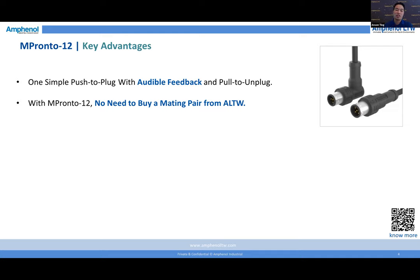Now in comparison, here I will show you the MPronto 12. Ready for this, Jordan? I'm excited. Let's see it. There you go. So this is- Oh, wow. To unlock it, there's a locking nut right here. You just pull back a little bit. This is unlock. Let me show you again. Lock. Unlock. And just to be fair, both the solutions are from us.